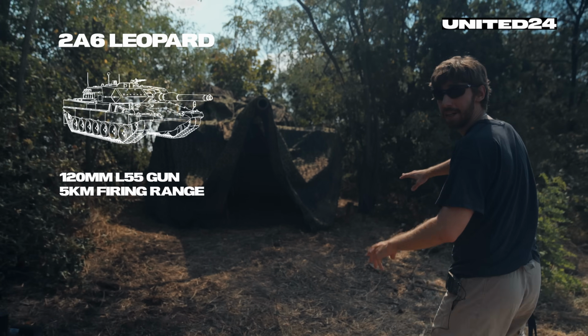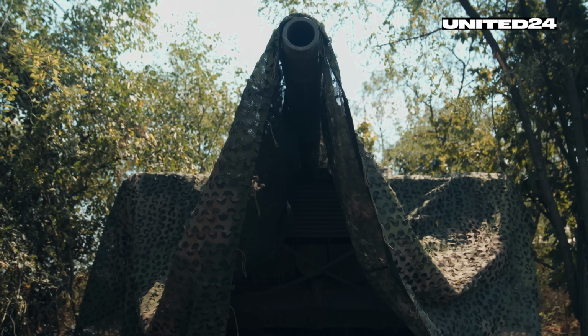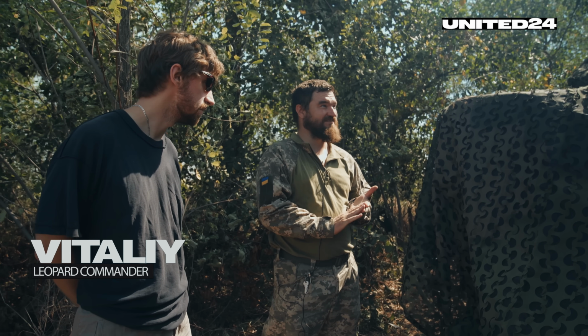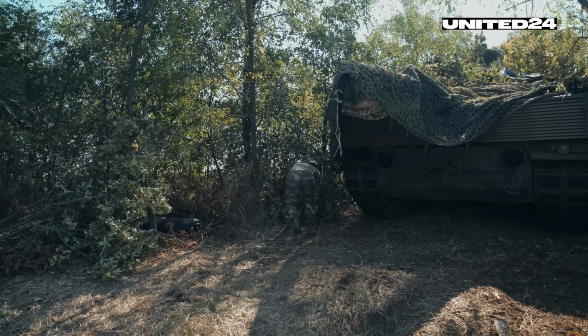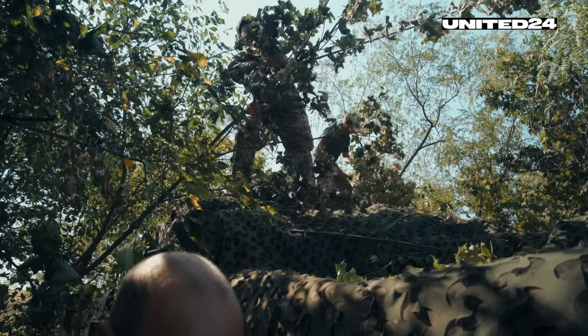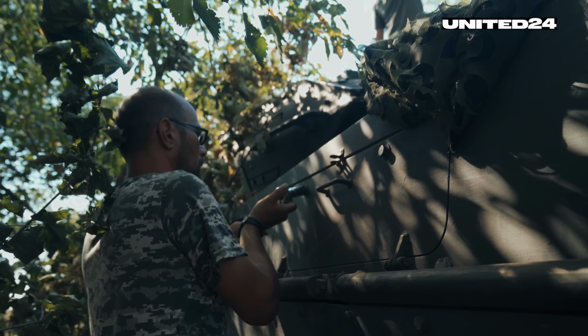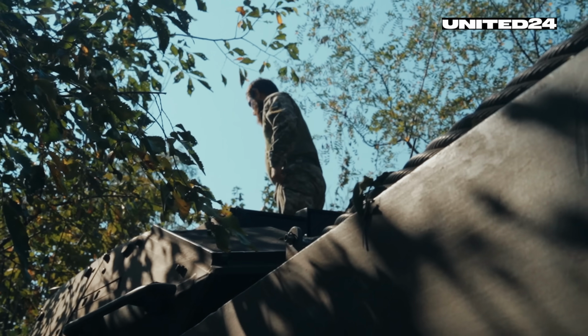Meet the legendary Leopard. Next to us is a Leopard, a German tank, which the Germans say is the best in the world. The tank is good, maneuverable and fast. It moves back and forth at very high speeds. It shoots very accurately. It hits the bullseye at 4 kilometers.